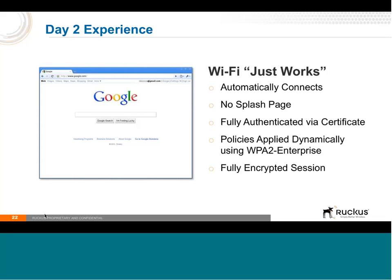And that's just a one-time effort where day two experience, the device just connects automatically to the secure connection and it just works. It's fully authenticated and fully encrypted session from there on. Because we've tried to make certificates so easy, this is something that can easily be extended even for guests on the network, and that's the biggest benefit that we have when we are trying to expand the horizon for secure access even for guests or BYOD devices.